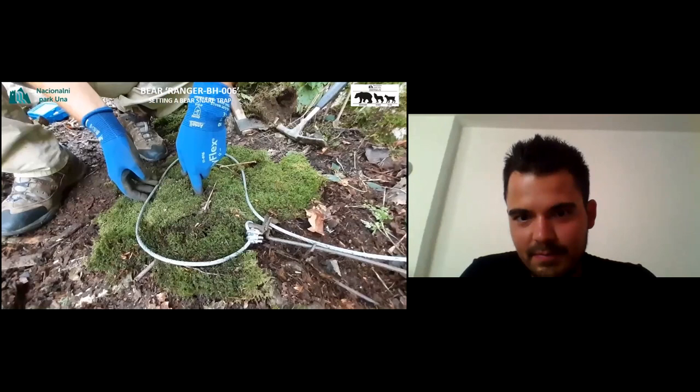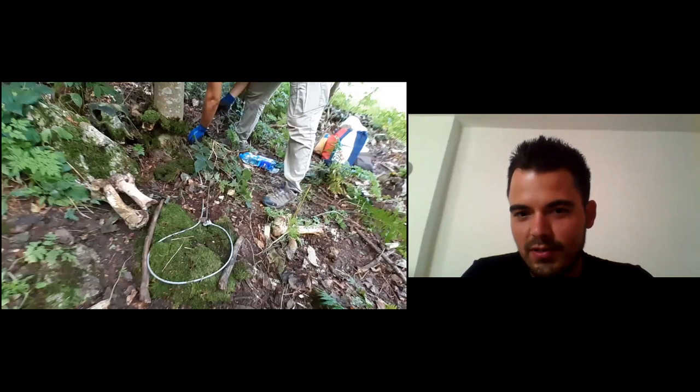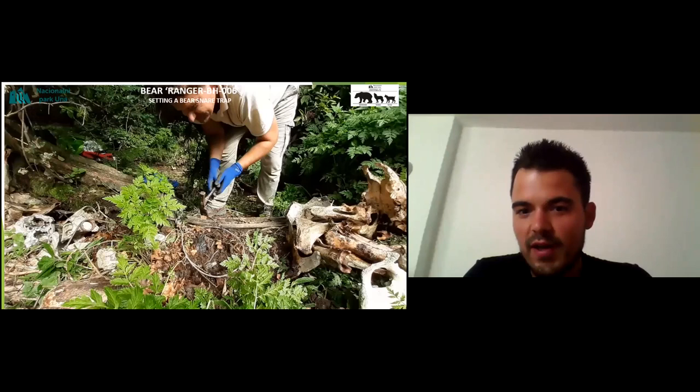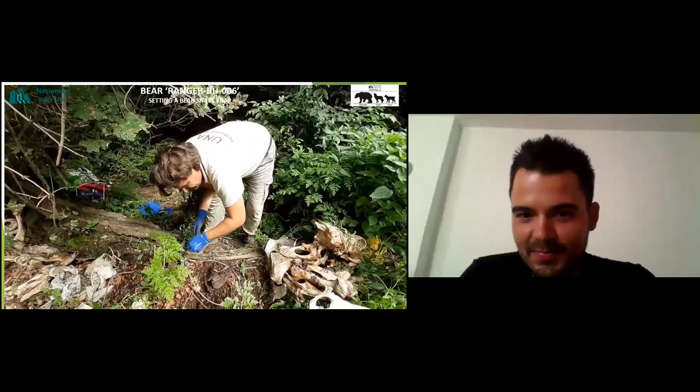This is the second trap that we placed. We placed three traps, and after 3 days, the bear was caught. So we waited only 3 days, and this last bear was the fastest bear that we caught. That was really amazing for us. I guess we set the trap the best way possible.